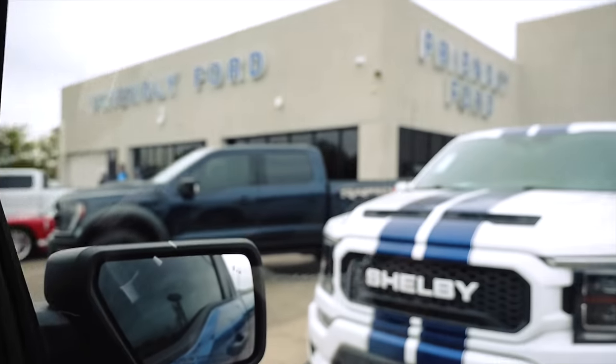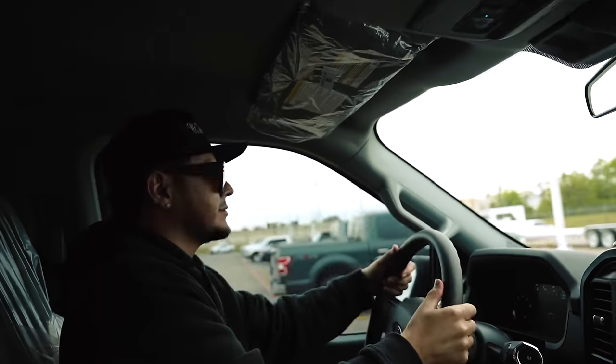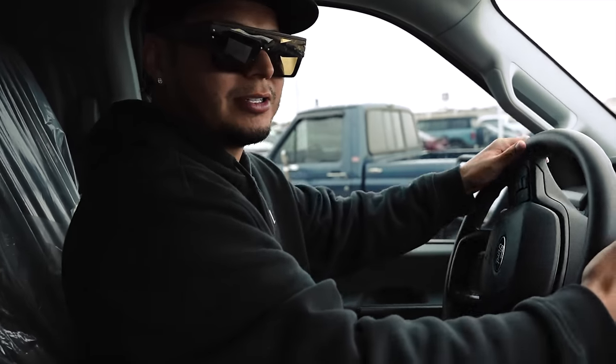I think they're gonna be taking us for a ride in one of these. I want to see the Raptor R and the GT, but the Raptor R, see how that feels. Yeah, I think we need to park. We're gonna reverse it right here. I want to park next to the Ford. You gonna join the car show?